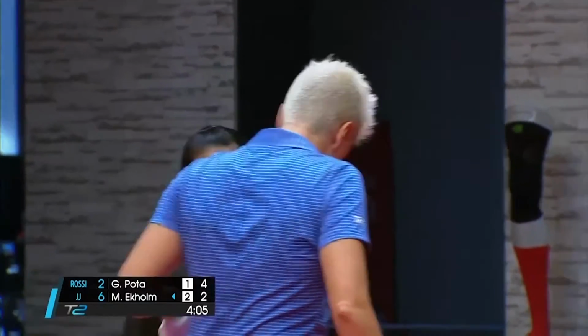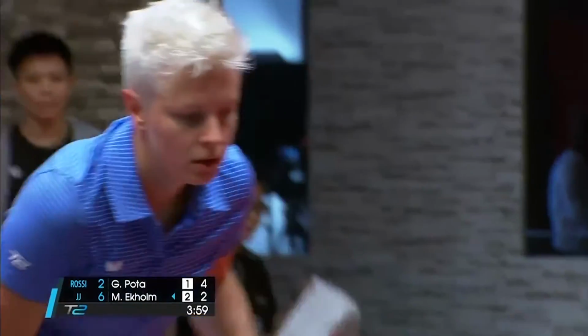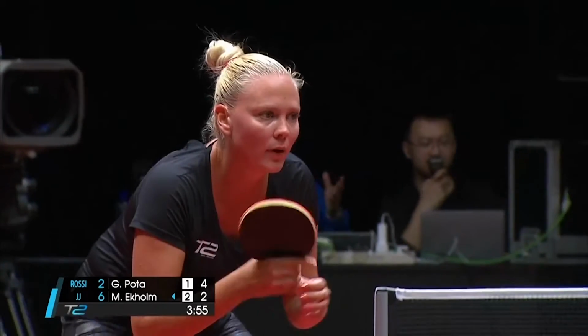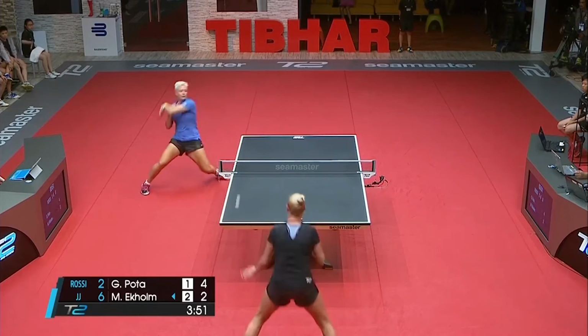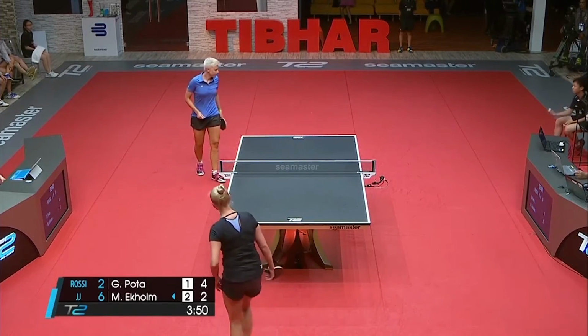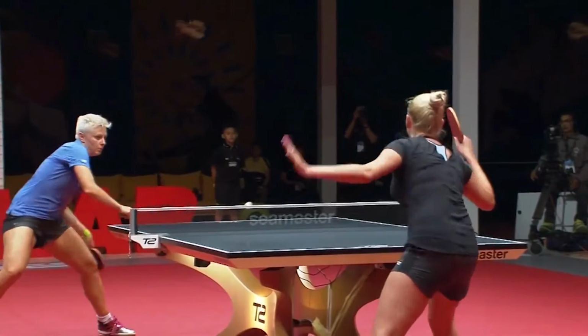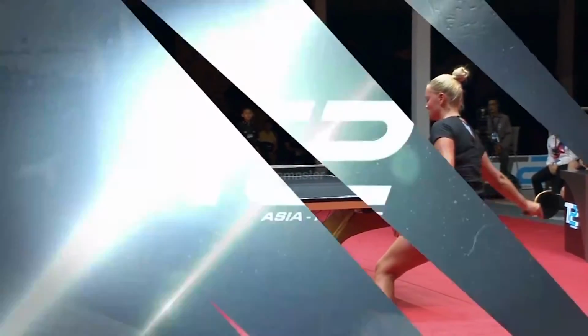Ekholm just needs to play a little bit smarter. Try to use the whole area of the table instead of playing right onto Pota's racket. We saw her use the body shot, finding Pota's middle really well early on in the match. Really picked that serve, a lot of spin on it. Okay, wasn't good enough, and that was another good forehand.